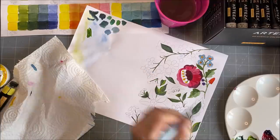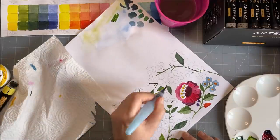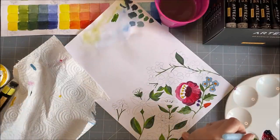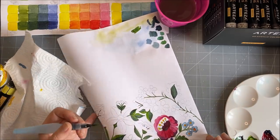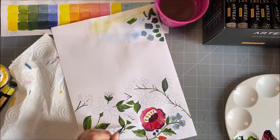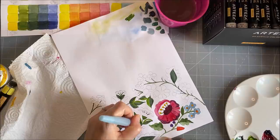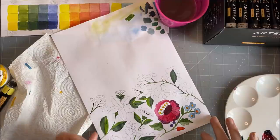Definitely going to scan this because I really like it, and one day I might even be inspired to embroider it, which would be fun. I'm just turning my piece of paper around because I'm a lefty and I seem to put my hand in the way. So relaxing. Sorry guys, I'm just too relaxed.